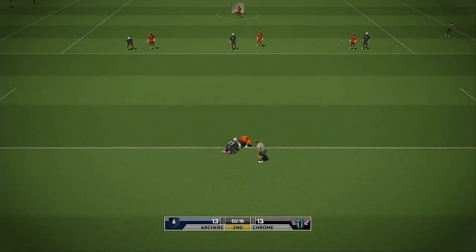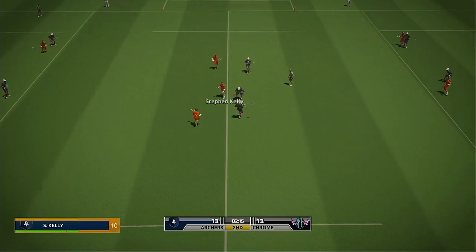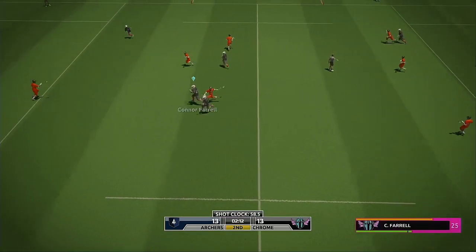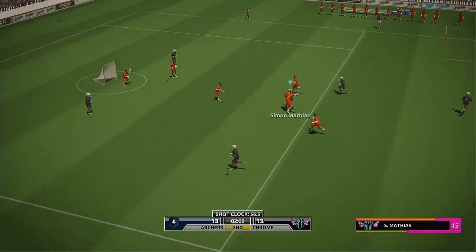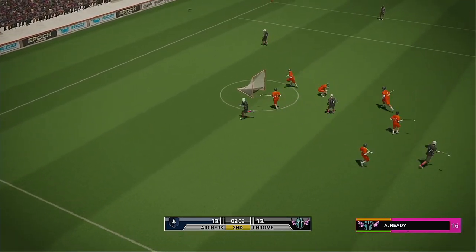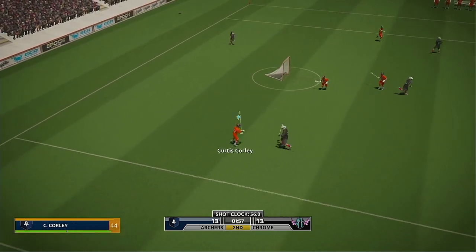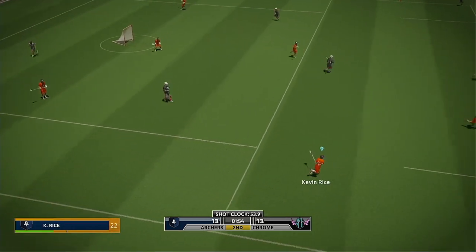Face-offs are enormous in lacrosse. Let's see who comes away with it. Nice win on the faceoff. Connor comes out on top. With the chance. Eight manages to recover and save. The away team will be happy with his performance and goals so far.